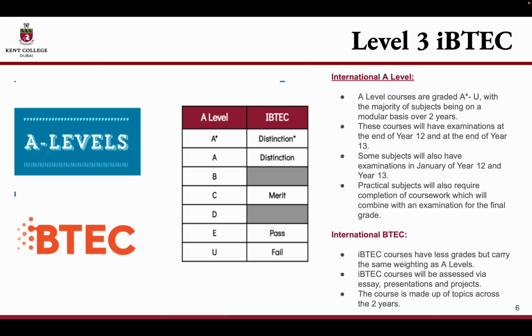Some subjects will have an exam at the end of Year 12 and the end of Year 13. And some of the subjects will have multiple exams during the year. So for example, maths would have an exam sitting in January, they would have an exam sitting in the summer of Year 12, and then the same again in Year 13. So 4 different times at which the students can do the exams, all their points get added together, and then they get their final grade.